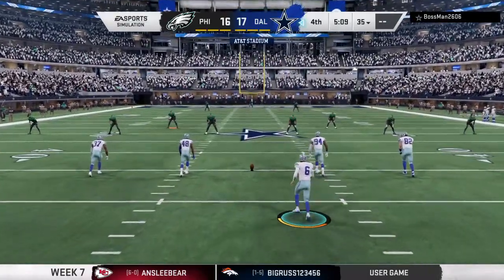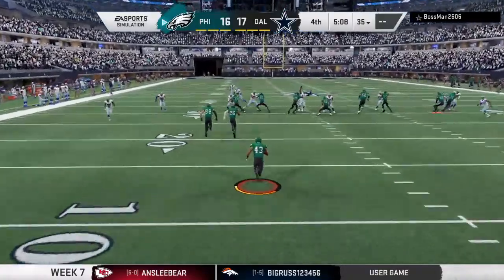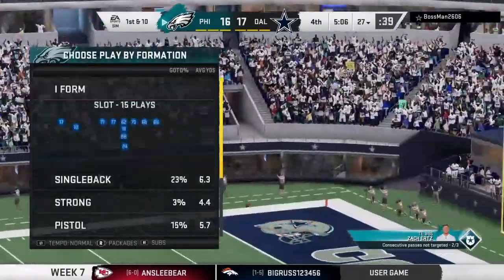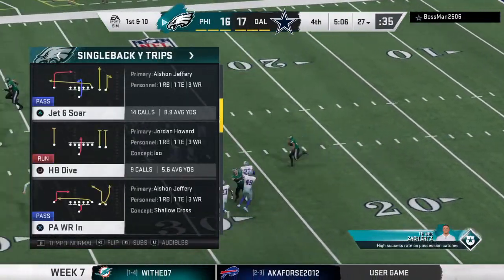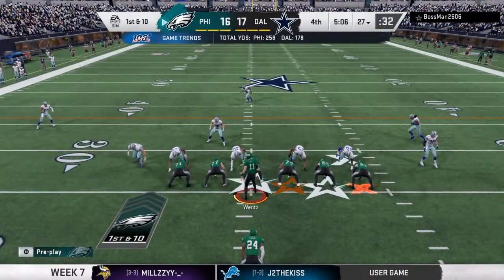Out is the kickoff unit as they run up and send this one away. This one fielded at the 5, and he'll take this across the 25. Couple extra yards up to the 27-yard line. The Eagles offense set to begin their next drive.